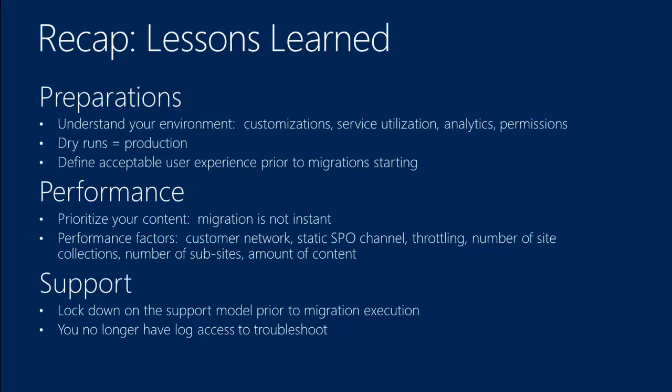And then from a performance perspective, prioritize your content. Migration's not instant. The content that a vast majority of users use, or if you've got site collections that receive a lot of traffic, move those first. Get those off of your infrastructure and get those to the cloud. You'll get a lot more adoption because once people start using a team site in the cloud, all of a sudden, wow, maybe I should get my personal site so I can be social with this news feed and this new team site. So pick a few real high-impact properties and move those up there first.